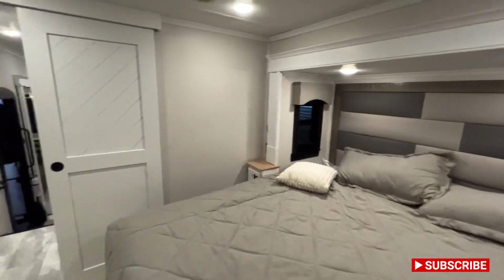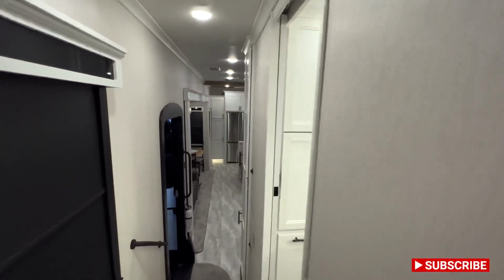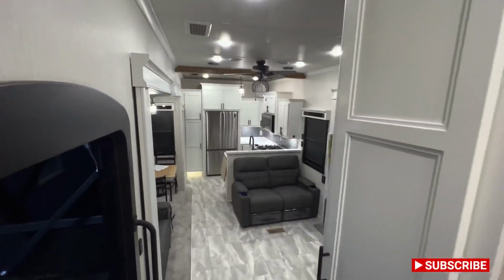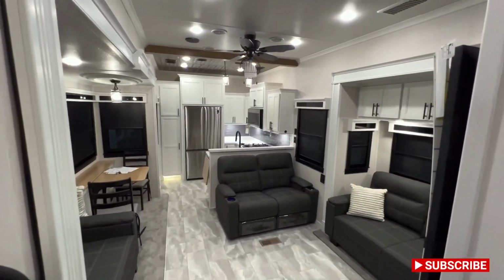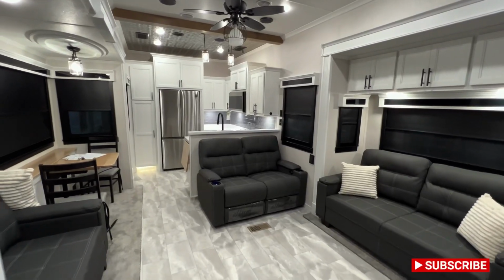But that about wraps it up here for the inside portion of this tour. Again, it was the 2022 Riverstone Reserve 3850 RK. I think this thing is absolutely beautiful. And again, if you guys have any questions, I would love to hear from you. But now let's head on outside.